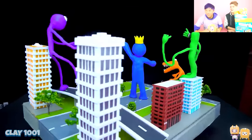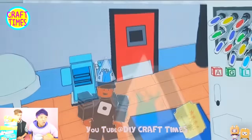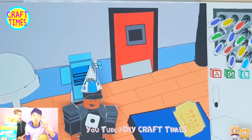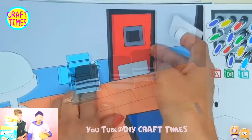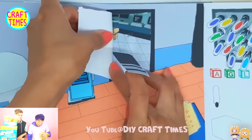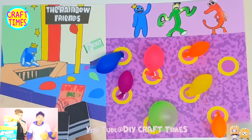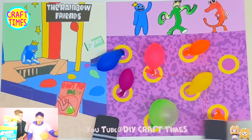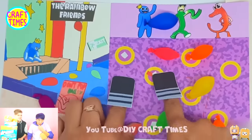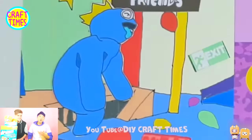Yo, this art is crazy. Now we're looking at crazy DIY art of the Rainbow Friends. So this is like the end of the game when you get the party hat. This is like when you escape and you encounter Withered Blue and you gotta leave. Oh, so they're leaving. Wow, it's like DIY Roblox. And they're actually gonna play the game in real life and step on the balloons. This is the end when you have to pop all the balloons and there's Withered Blue. They're gonna pop these little balloons? Yeah, it's like an awesome mini game. Whoa! That's so cool. Pop them before Blue gets you. This is so creative, bro.